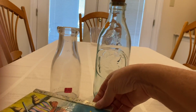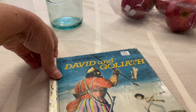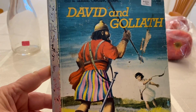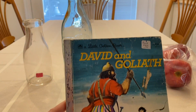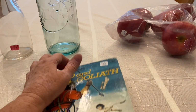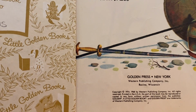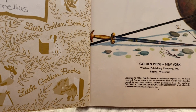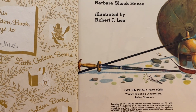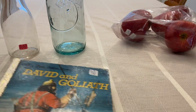And then I found this little book. I like the little golden books. I don't know if you all do or not, but I always have. That's what I had when I was young. I had a few of these. And this is one I don't think I'd ever seen before, David and Goliath. I looked inside, and I found that that was copyrighted in 1974. The first one was 1968, and this must have been a reprint. And so I got this for my grandson. I thought he might enjoy that.